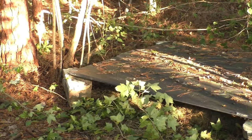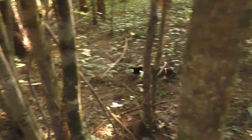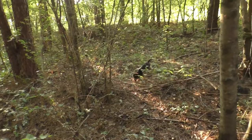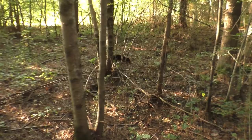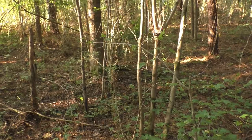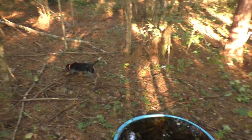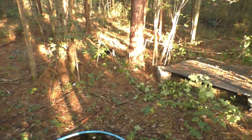See, now he's going to go up under it and try to follow it. Just a little too big. Rabbit's actually run right through here. The rabbit just come right behind me. He just made a small circle and come right behind me. That's a good track right there. He's following us. See the rabbit up there by that tree.